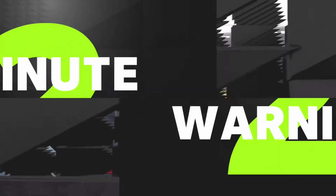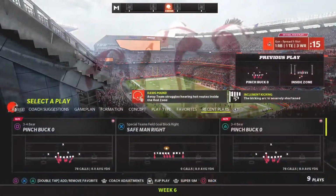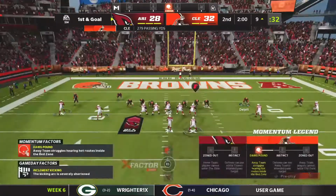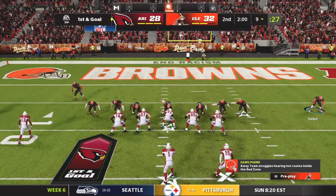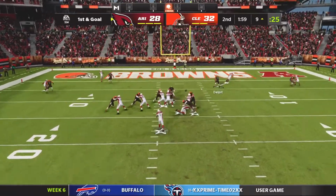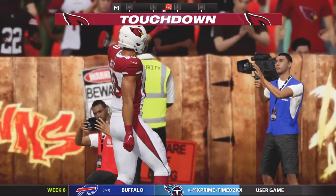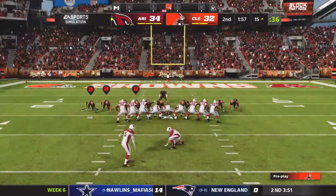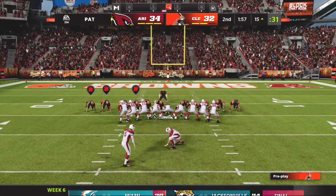And we've hit the 2-minute mark in this first half of action. That's it, baby. Murray now. And that is caught. Touchdown, Cardinals. Evan Ingram with his second touchdown here in this first half. And the Cardinals on just 2 plays have taken the lead.